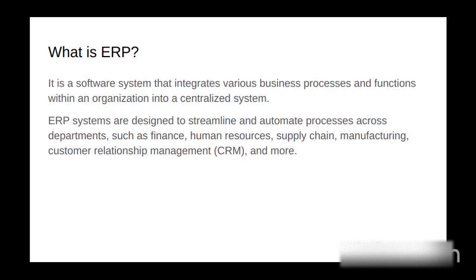So basically, what is ERP? ERP is a software which centralizes all the business processes. All the business processes, meaning there might be accounting or HR or CRM, procurement, all the different business processes will be centralized into one software. So that is ERP.